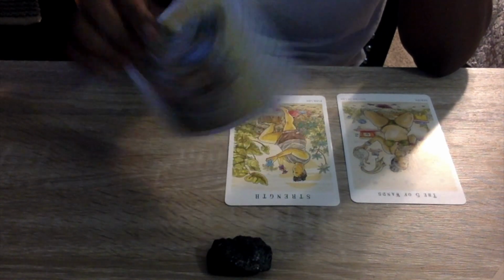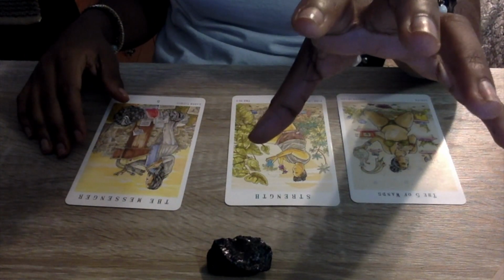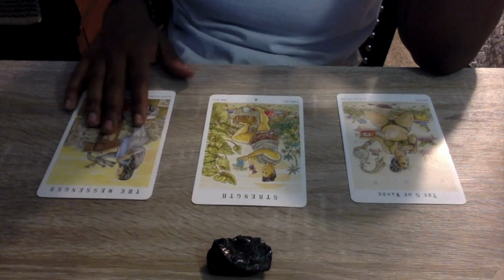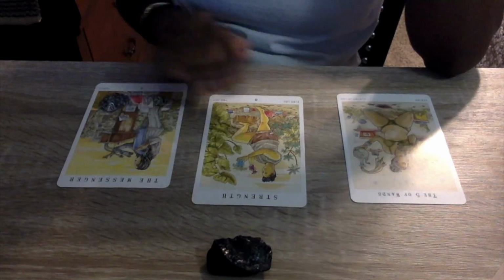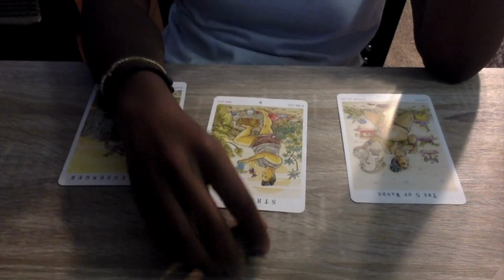The card right here is the Messenger card. And it has Venus at the bottom. Venus is a planet that discusses how we like to deal with what we value. And that's what I'm getting here. So you just need to speak up and stand firm in that, okay? Whatever it is that you need, stand up for yourself right now. Use your strength and speak up, okay? That's the message for pile 2 if you picked Black Tourmaline.